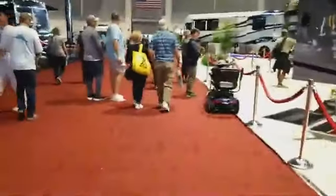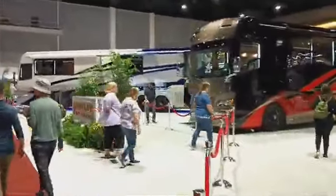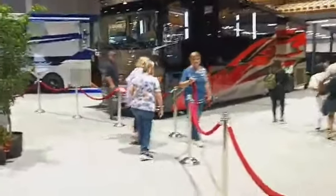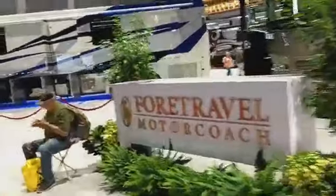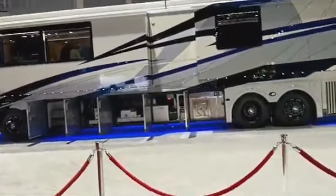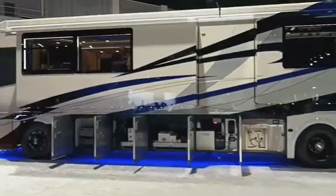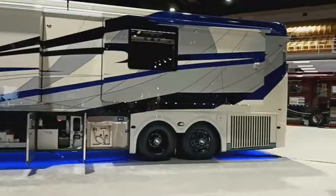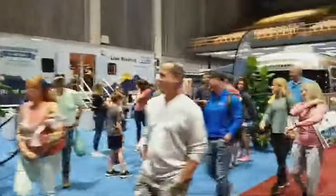Right, this is how we came in. Can you believe the size of these things? So they have some Airstreams. Airstream dealer.